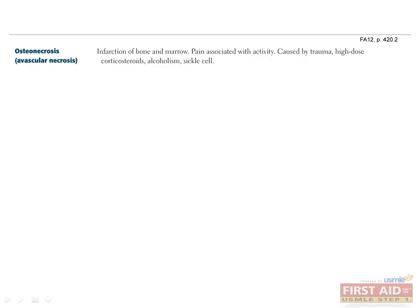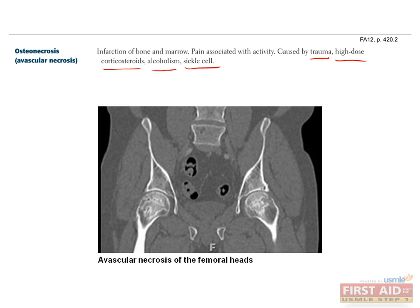Osteonecrosis, or avascular necrosis, occurs when the blood supply to bone is interrupted. It often presents clinically as pain that occurs with activity and can be caused by a variety of etiologies, including trauma, high-dose steroids, alcoholism, and sickle cell disease. If the blood supply to the part of a bone involved in a joint is affected, it can often lead to destruction of the articular surface, causing significant joint pain. On X-ray, it generally presents with irregular, non-uniform patterns of lucency and opacity in the affected region, with possible joint changes if the articular surface is affected.